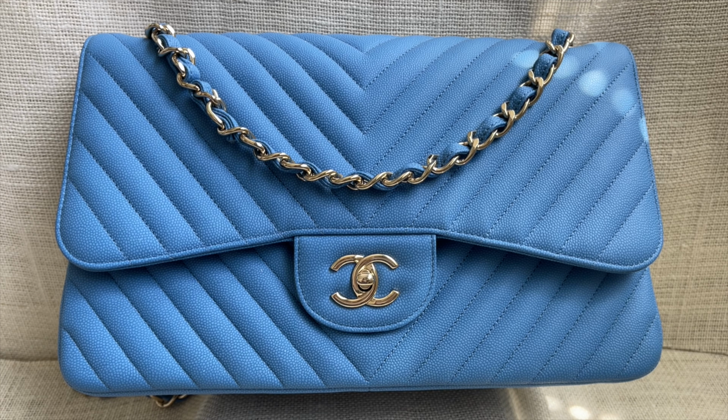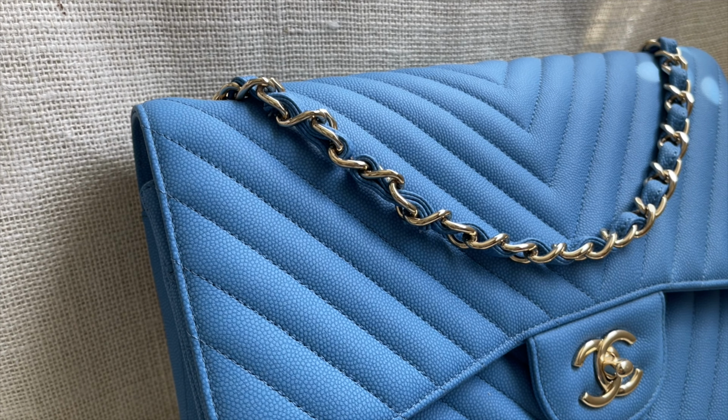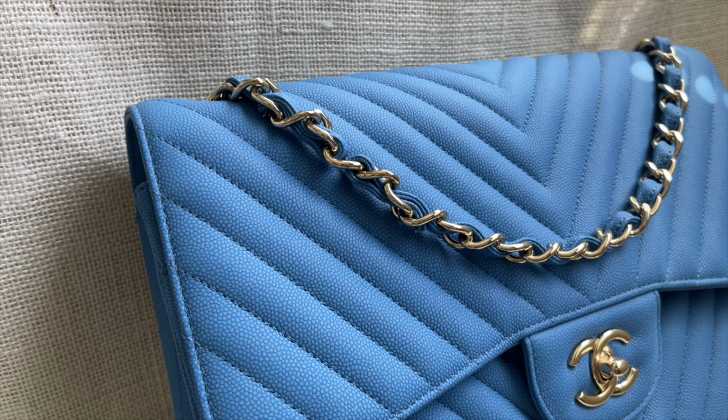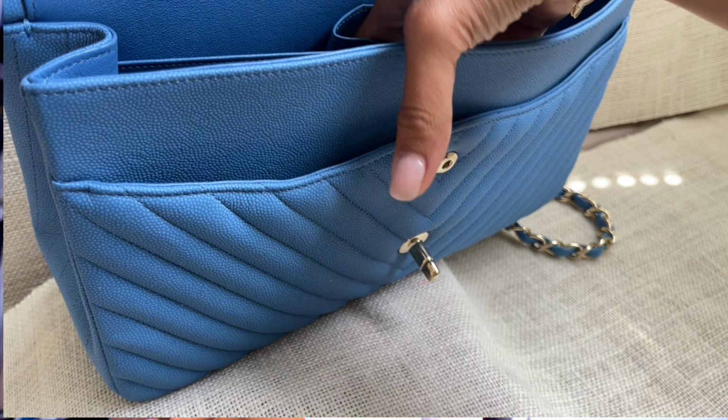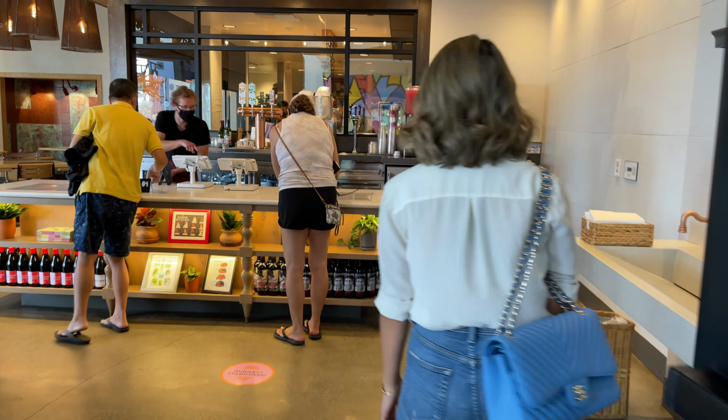So we'll be looking at my 2019 light blue jumbo Chevron classic flap in caviar with light gold hardware. I'll be talking about its history, the anatomy of the jumbo classic flap, what fits, how it looks on a petite frame, and give you my overall review.